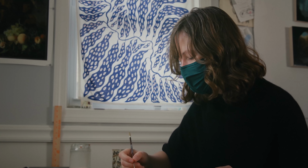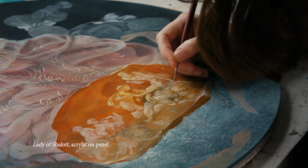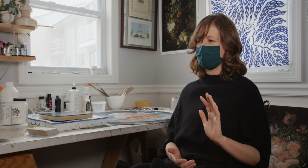It's always the smallest element that makes a rendering look realistic to me. I kind of go through a period of a lot of anxiety of doing one brush stroke and then walking away and wandering around for 20 minutes and then coming back and then doing a second one. But then I do eventually get to a point where everything is settled and I know where I'm going.